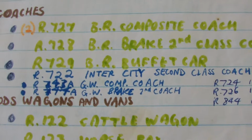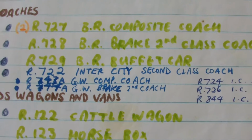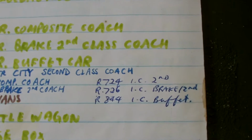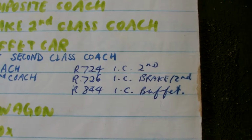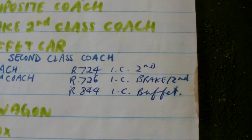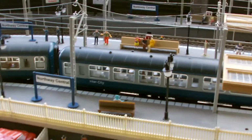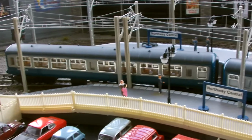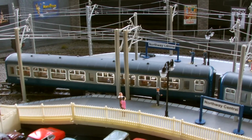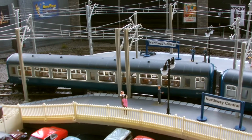Obviously slightly later editions, R722 Intercity, second class, that'll be the TSO. And then Great Western, a composite and a brake. And then added on even later with R724 Intercity second, R726 brake second, and R844 buffet. Well, I've only managed to find these two second class open Mark II coaches. I think the brake coach I got rid of because it was a model of something that never existed. And since then I've got the Bachmann brake coaches, Mark IIs.